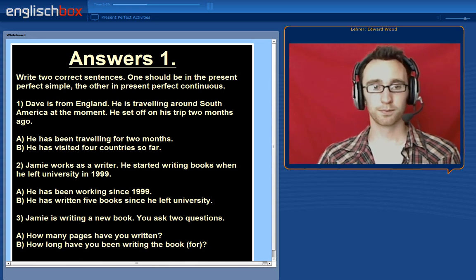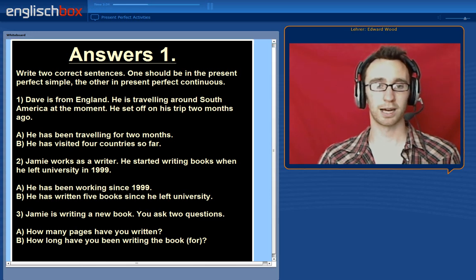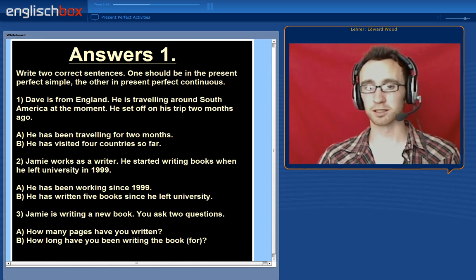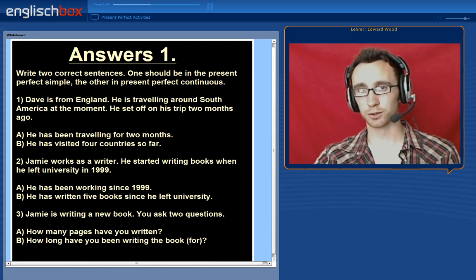In number 3, the first question, how many? So we use the present perfect simple, how many pages have you written? And in B, we use the present perfect continuous for how long? How long have you been writing the book for? The preposition for at the end is optional.